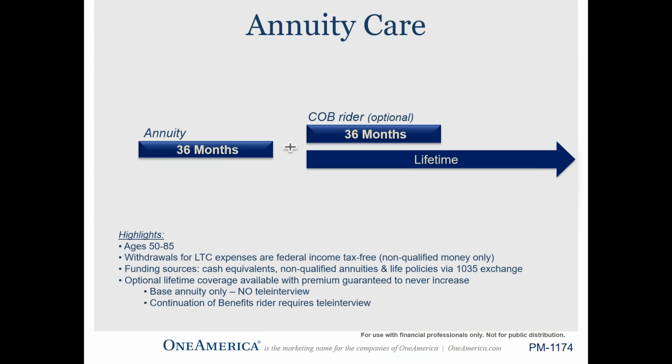Now, as I mentioned, Annuity Care first came out in 1998. Well, we did refile it to be PPA compliant in 2010. So non-qualified contracts are tax-free for LTC use. You would just spend down the base annuity first over 36 months for LTC.